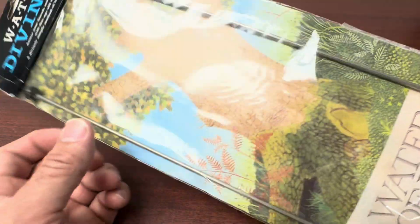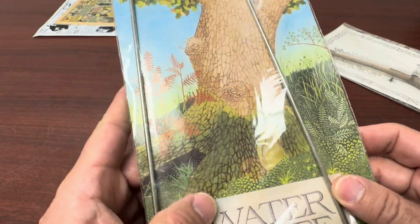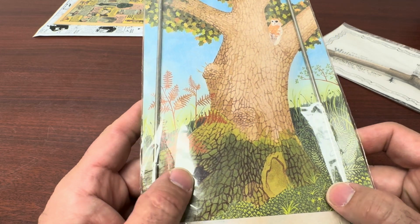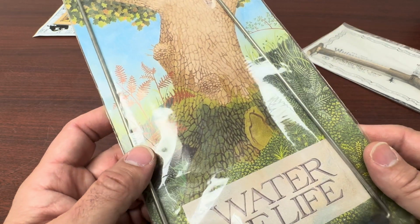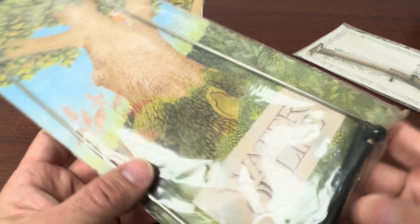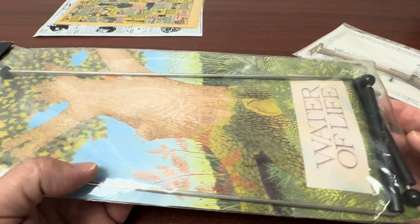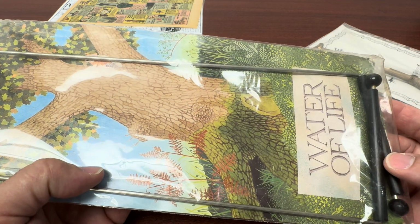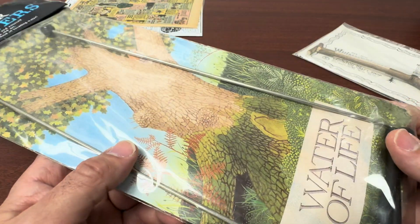Now, this item is definitely sold in the Johnson Smith catalog. I'm going to see if I can find an ad, because I looked through one of the catalogs I had at home. Unfortunately, I can't find the ad for it. But yes, this was definitely sold in Johnson Smith, and there was a magazine published in the 70s and 80s called Lost Treasure. You always saw ads for this thing in it.